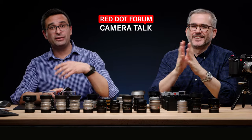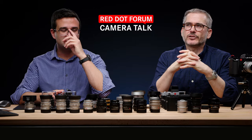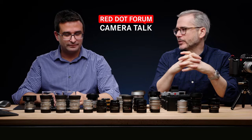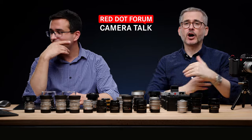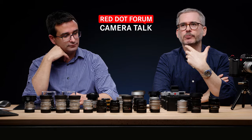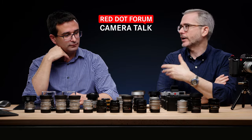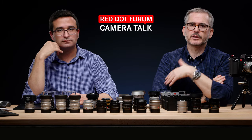It does have some apochromatic correction, but it's not full-on apochromatic correction. Right, so it kind of straddles the line. In discussions I've had with Peter, let me rewind this, we were talking about lens design. We were talking about the 50 Lux, and he was also relating to me the design of the 75 Apo Summicron M.